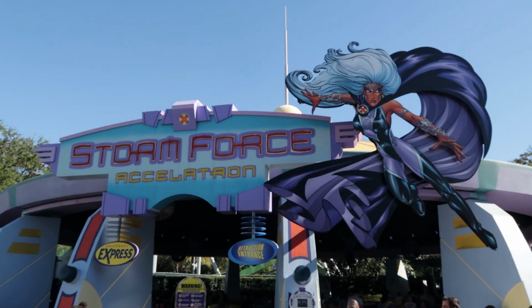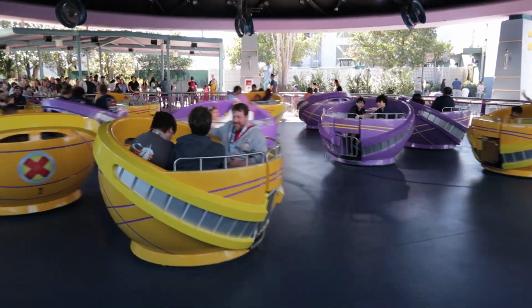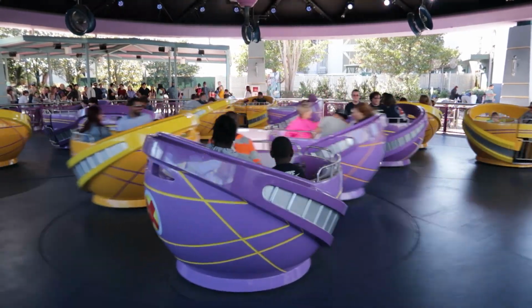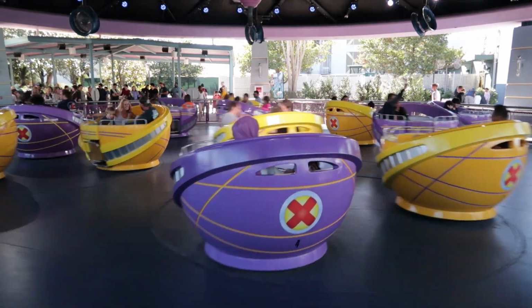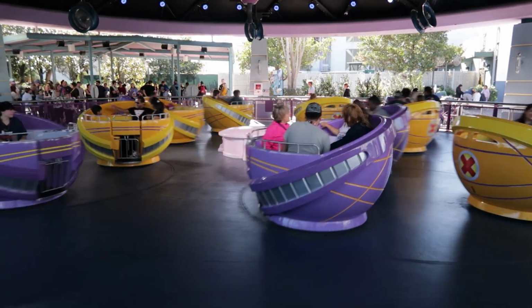And here we have Storm Force. As you can see, very, very similar to the Disney ride, the teacup ride there at Magic Kingdom. But if you've got a crazy wild dad with you spinning that wheel, this can be more than a kid ride. It can be extremely thrilling depending on dad. I don't know, considering this is Universal, that has to be faster than the teacups, right?